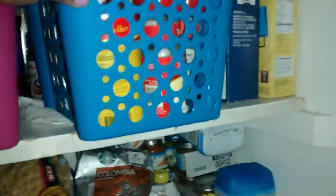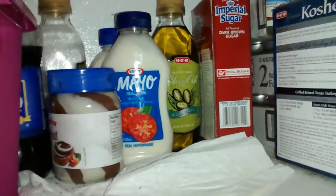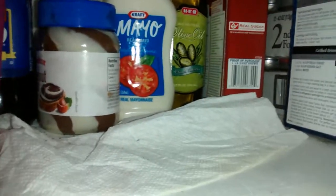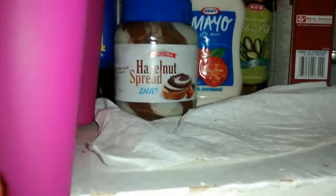Oh, I just realized I didn't show what I did back here. Okay, behind the spices. As you can see, there's brown sugar, which I haven't opened yet, so it's still in there. And then mayo and Miracle Whip and things like that go back there. Olive oil. And this hazelnut spread. We usually buy Nutella, but I saw this and they like it. So that works back there.